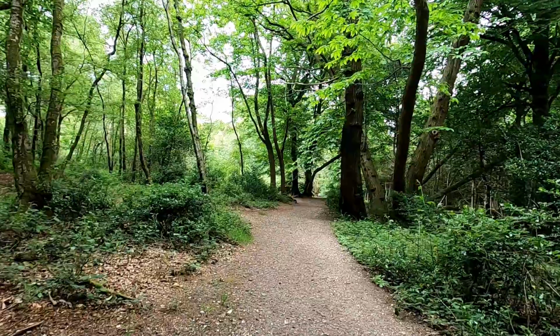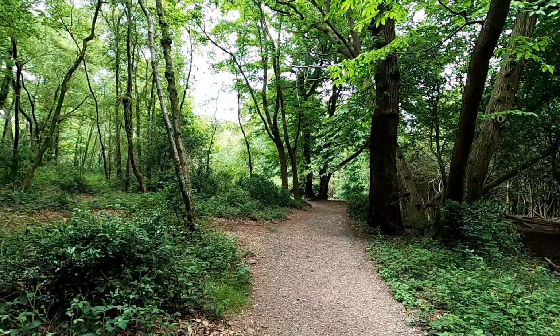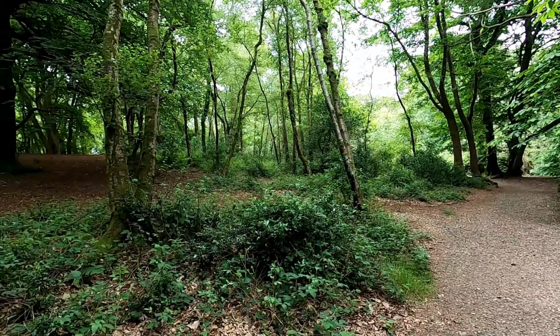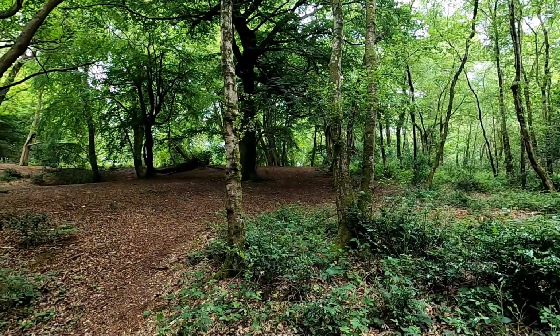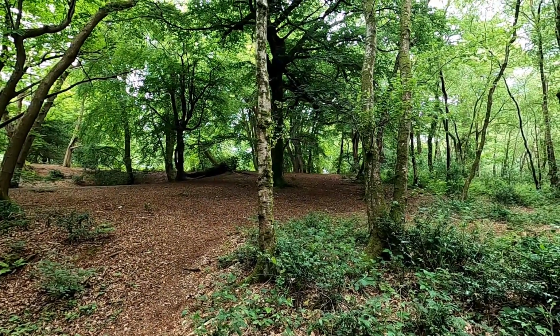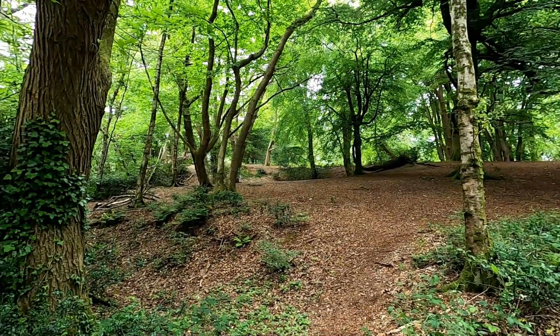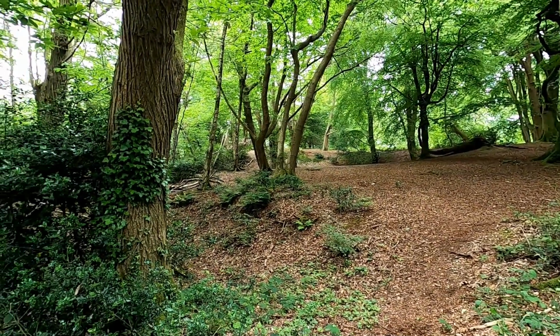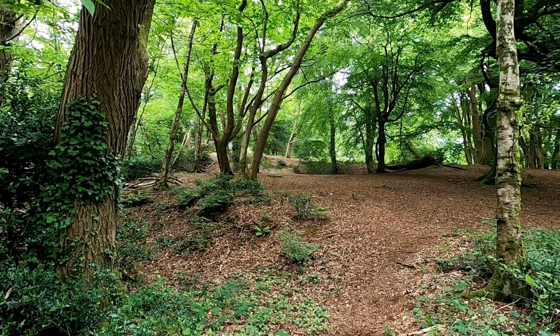Anyway, guys, look at this beautiful woodland. It's absolutely stunning. I packed my camera away simply because of carrying it, but I forgot the name of this wood. Don't know. What's the name of the wood? I can't remember. We'll have to look it up when we're back at the car. But it's beautiful. It's ancient woodland, yeah.